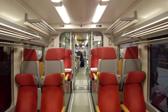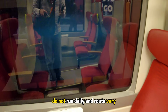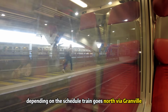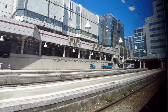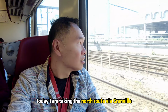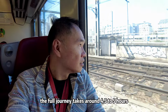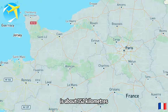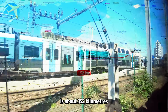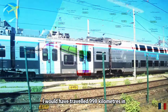Here's the twist. Direct trains from Paris to Pontorson do not run daily, and routes vary. Depending on the schedule, the train goes north via Granville or south via Rennes. Today, I'm taking the north route via Granville, the best departure time for me. Either way, the full journey takes around 4.5 to 5 hours. Paris to Mont Saint-Michel is about 352 kilometers. By the end of this leg, I would have traveled 998 kilometers in just 2 days on my U-Rail adventure.